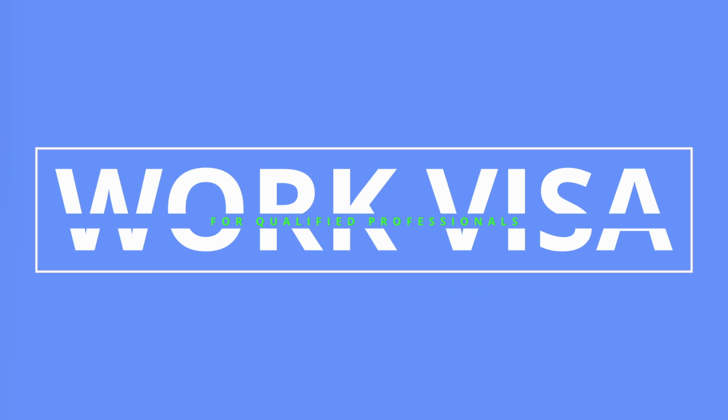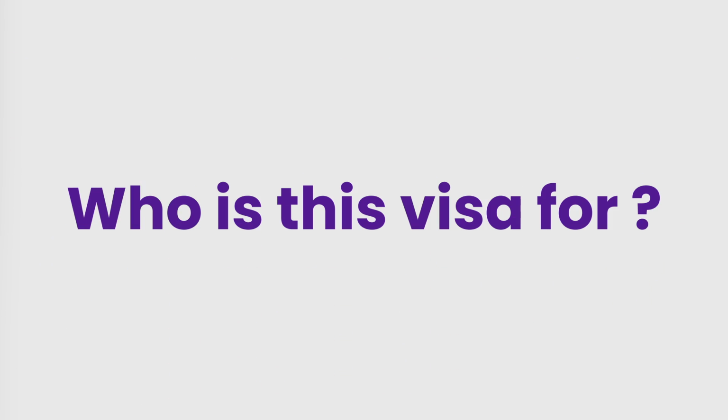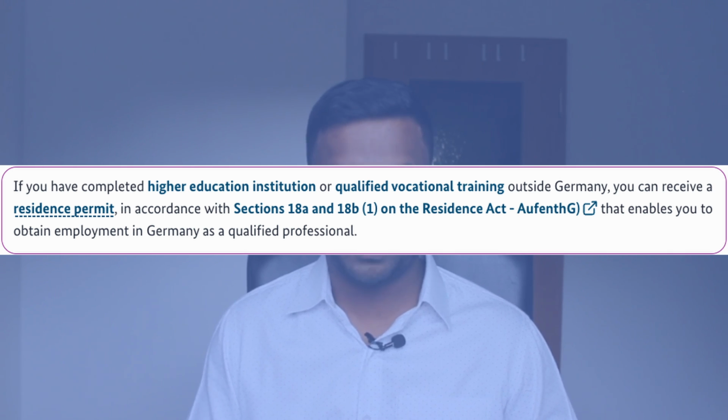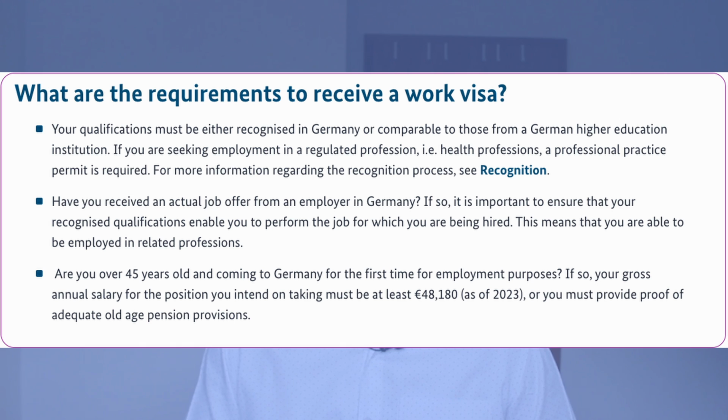First one, work visa for qualified professionals. Let's call it the D visa, the Deutschland visa. Who is this visa for? This visa is for foreign nationals who have higher education or qualified vocational training. In my understanding, higher education refers to college or university programs, and vocational training refers to diploma or polytechnic related programs. What are the requirements for this visa?